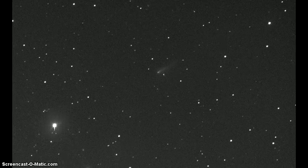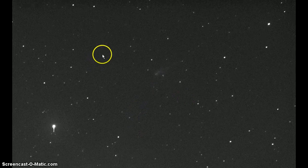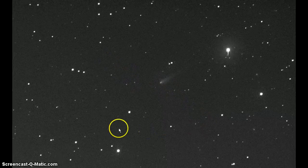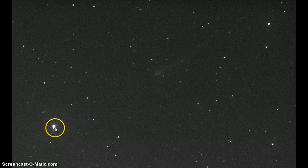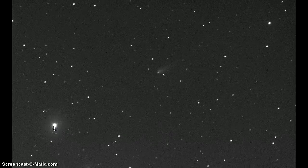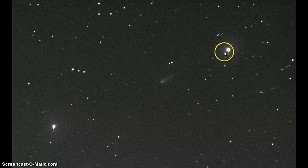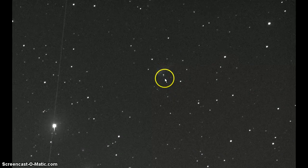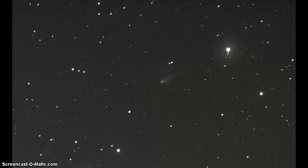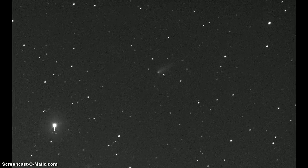We'll point out quickly: 10, 11, 10, 11. On the 10th, the comet's on the right-hand side of this star, and on the 11th, it's on the left-hand side of that star, so it's traveled from here all the way down here to the other side. Hopefully you all can understand what's happening. So that shows you the full path that it traveled, basically.